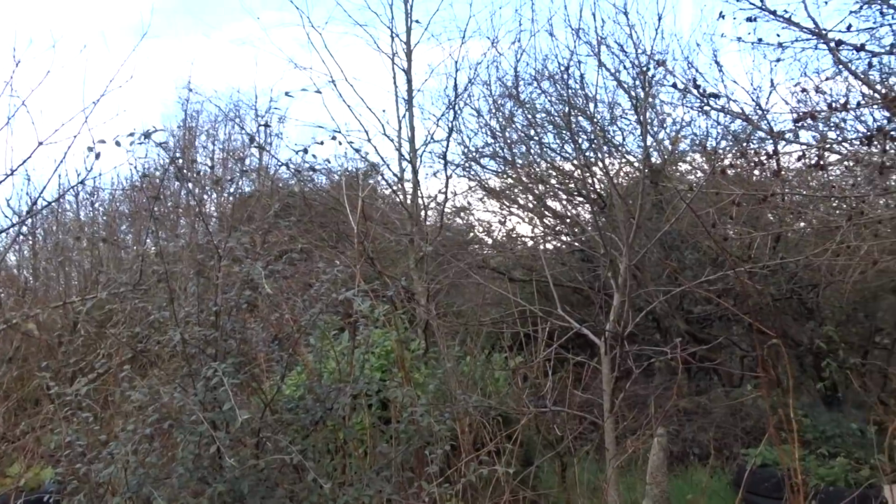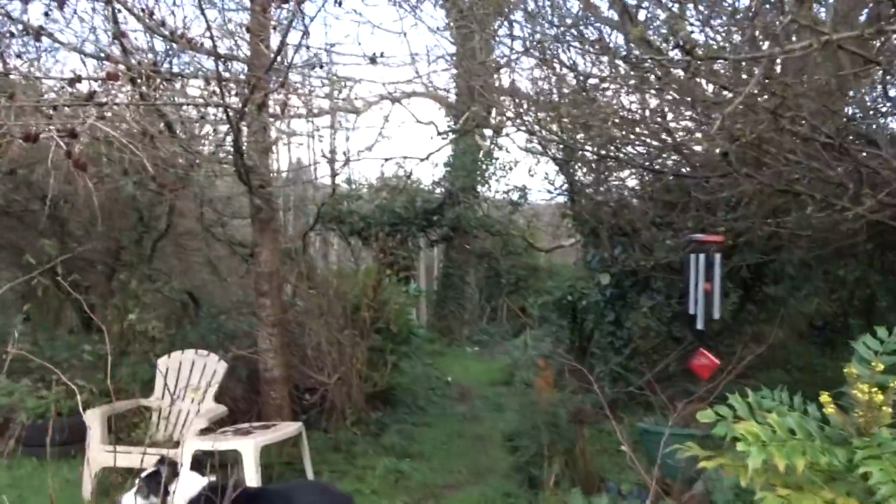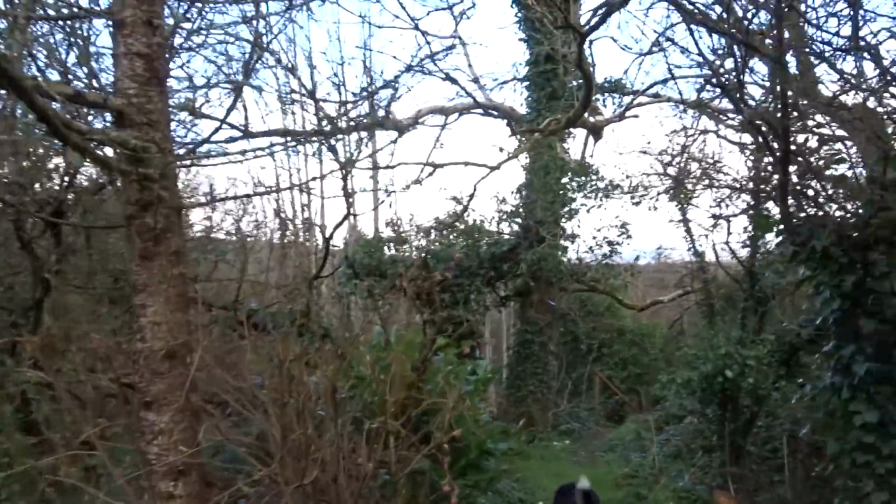And birds singing. So I've lit the stove now and I'm hoping that there'll be a nice boiling kettle when I go over there, because I'm going to have a cup of tea.